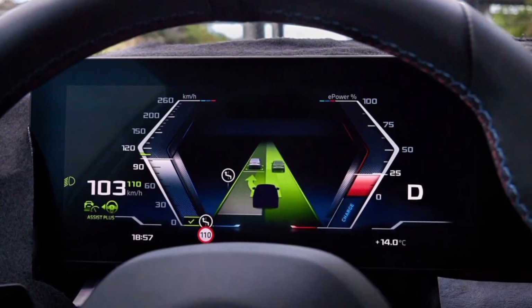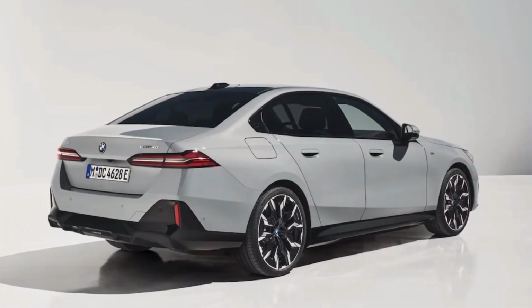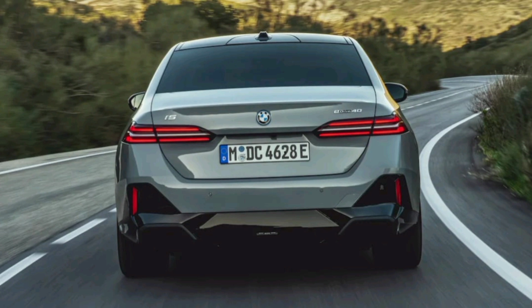Dashboard: the i5's dashboard is clean and uncluttered. It features a digital instrument cluster, a large touchscreen infotainment system, and a variety of buttons and knobs. The dashboard is made of high-quality materials, and it is assembled with precision.